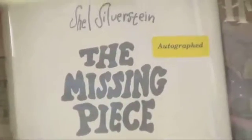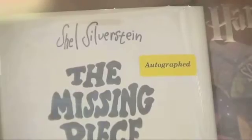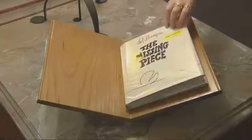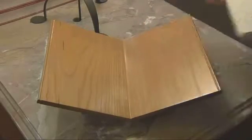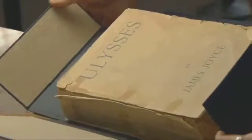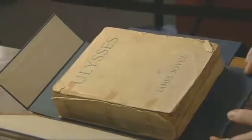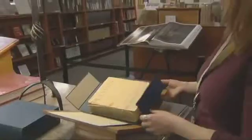This one is a copy of The Missing Piece by Shel Silverstein. It's an autographed copy. There aren't very many copies on the market right now that are signed by him, so the signature makes this one very scarce. This is a fourth printing of James Joyce's Ulysses. A lot of these early printings were made on very fragile and brittle paper. For a lot of these copies, the paper just really didn't hold up very well over time, so that's why it has this case.